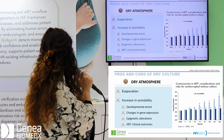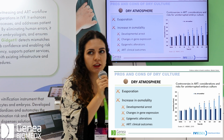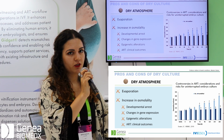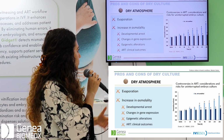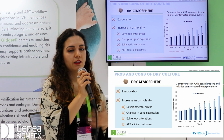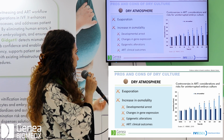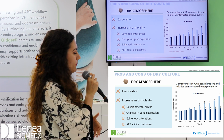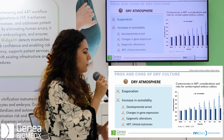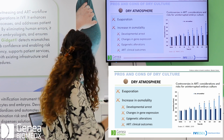However, dry culture is not perfect either. It also has disadvantages, being the most important one, it facilitates the evaporation of the culture media, leading to an increase in the osmolality that has been demonstrated to be detrimental for the embryos in many ways. It has been demonstrated to increase the developmental arrest rate, also changes in the gene expression, genetic alterations, and overall worse clinical outcomes in IVF treatments.